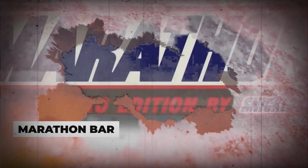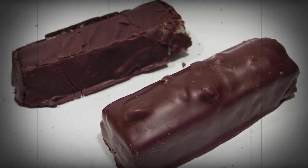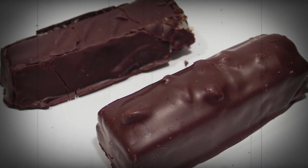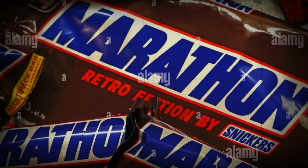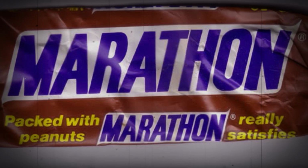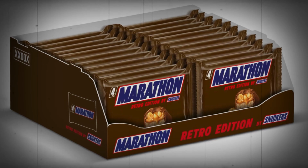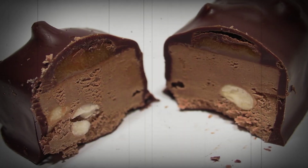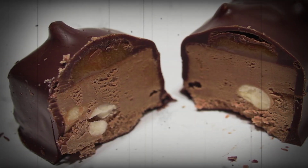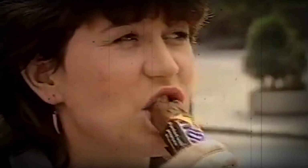Number 22, Marathon Bar. Marathon Bar, just like the name suggests, eating them was a marathon as they lasted a good long time. This was one of everyone's favorite candy bars because it had both caramel and chocolate. Movies or studying? Marathon was the answer. Marathon was the candy of choice at the movies because unlike other snacks, Marathon would last a good period of the movie. We especially enjoyed our time at the drive-in watching Raiders of the Lost Ark with Marathon in our hand.